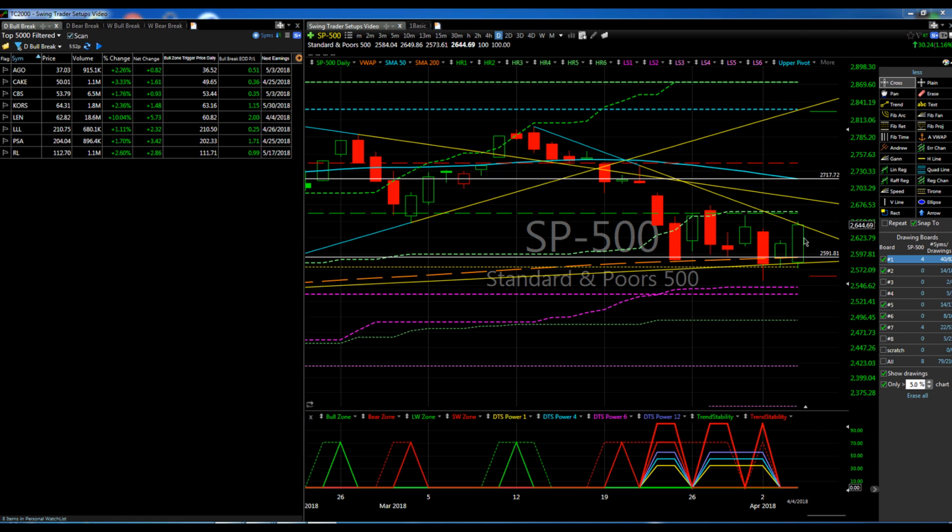Where did I tell you we were going to test next? This overhead trend line. That's where we're at. We may gap above it, come back and test it, hold above it. That would be awesome. This will be our next issue.